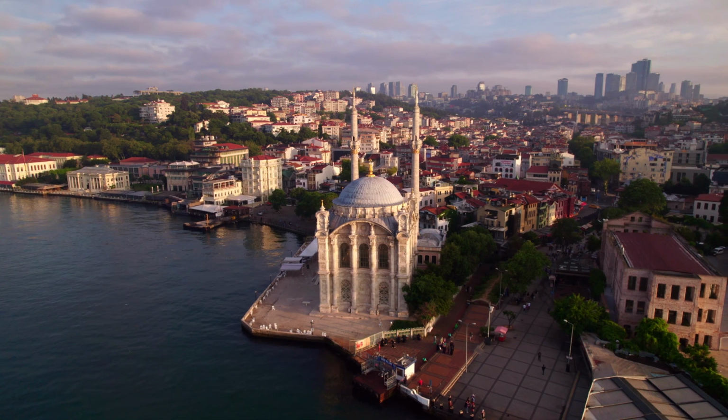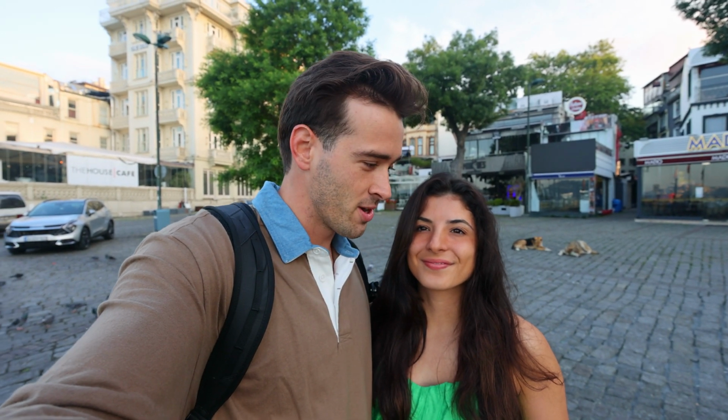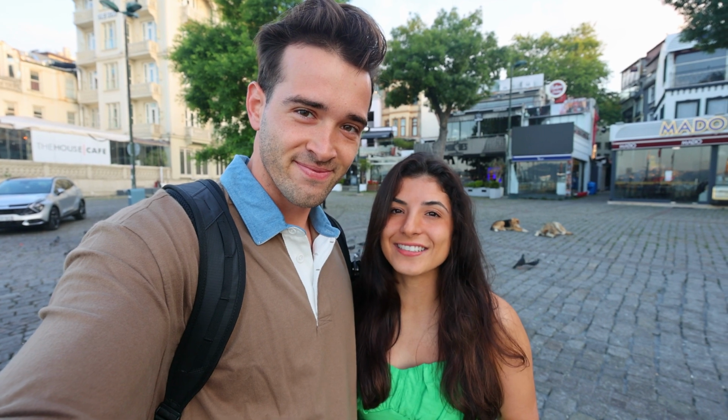First up on the list is a sunrise at the beautiful Ortakoy Mosque. Good morning from the beautiful Ortakoy Mosque here in Istanbul. If you know us, you know that we love waking up with the sunrise. It's currently 6 a.m., and the sunrise is at 5:30, so we are kind of late to the party because there are a lot of people here. This is a lot busier than I thought it was going to be.